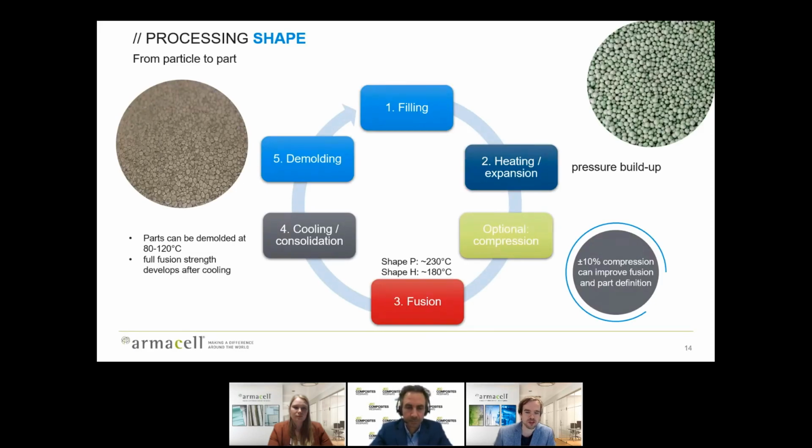And following, the third step is the fusion of the part at high temperatures. For our standard Shape P grade, the molding temperature should be around 230 degrees. And for our surface functionalized Shape H, the molding temperature needs to be around 180 degrees. Then after fusion, you need to cool down the mold and the part rapidly before demolding it in the last step. The typical demolding temperatures are around 80 to 120 degrees C, depending on the molding method and the part geometry. And the full fusion strength will develop after the full cooling of the part, so about 1 hour after molding.